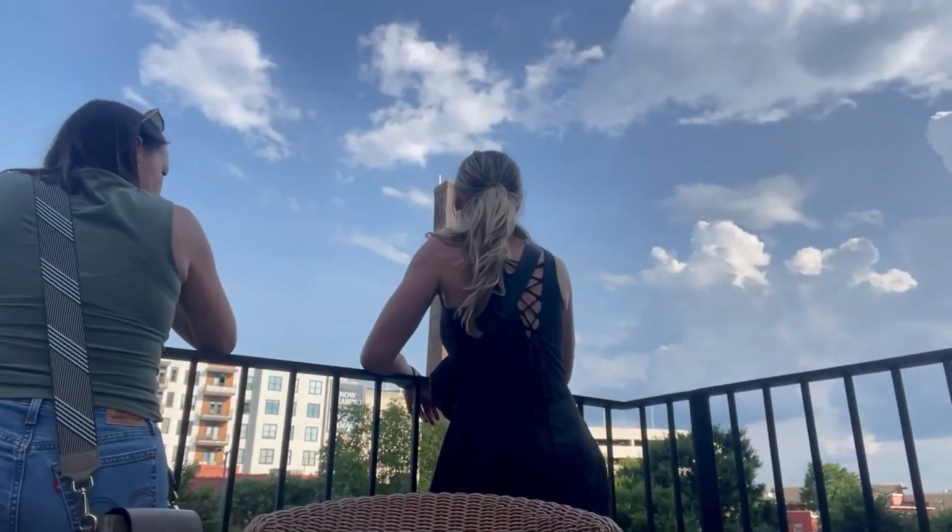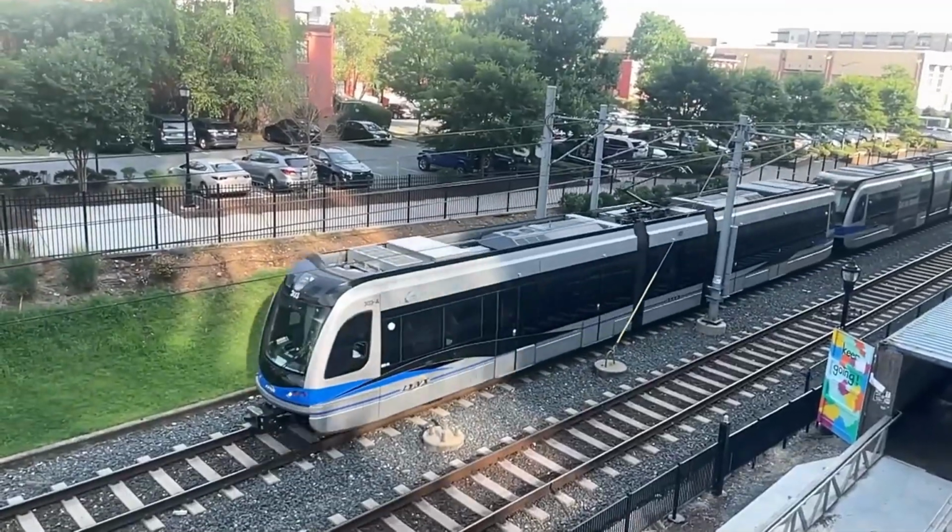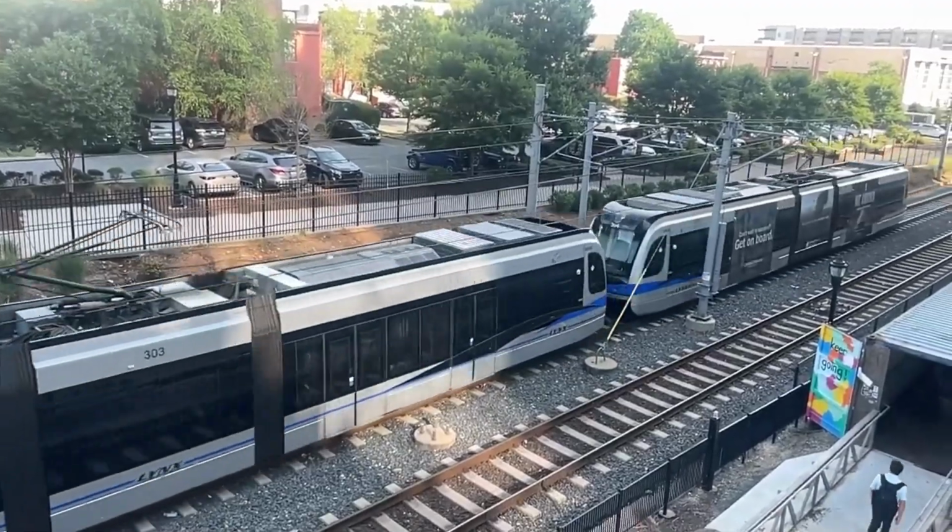Yes, it does have a younger kind of feel to it, a younger population, because it's walkable. This is one of the few spaces in Charlotte where you don't need a car. And if you want to get anywhere else in the city, we've got the light rail, which you've seen a couple times here. So it's really cool. It's always active down here. There's always something going on.